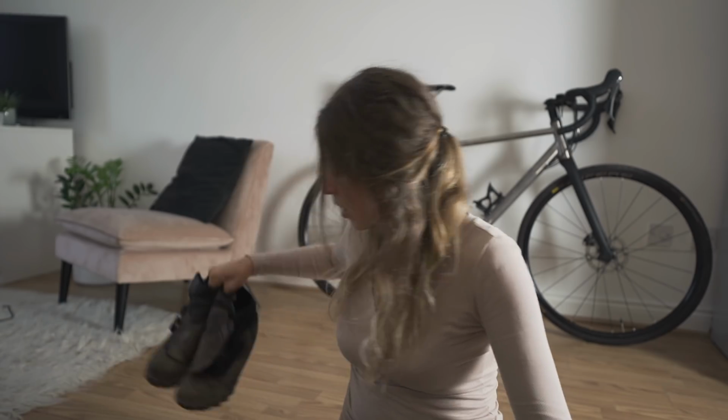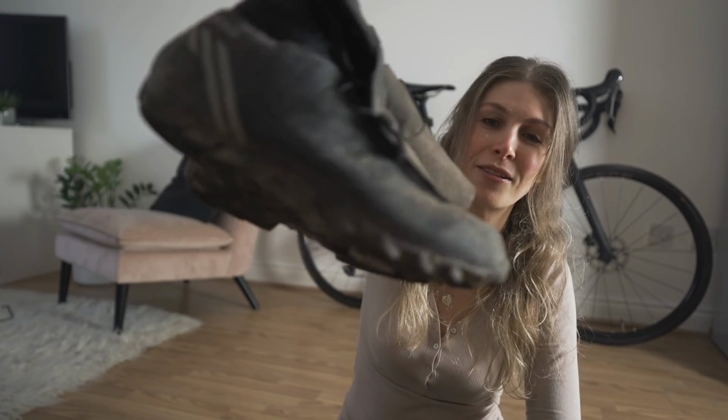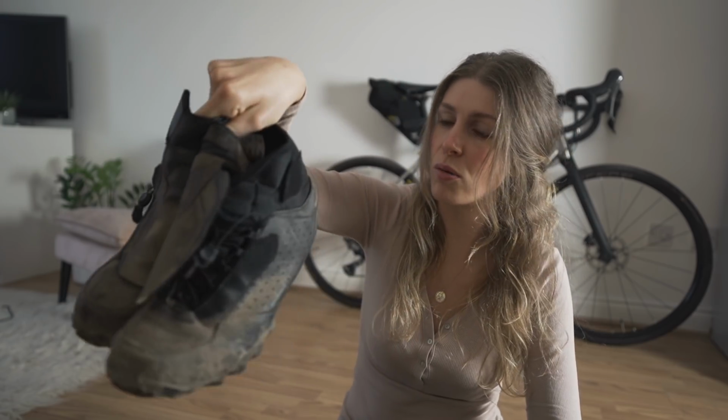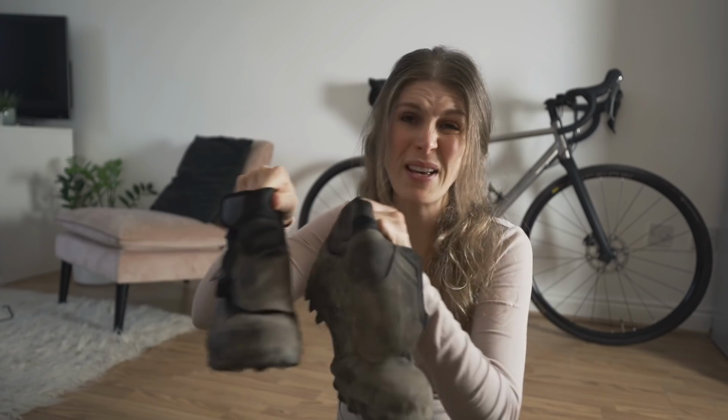So, also, I wore these beauties. Look how gross they are now, they're so dirty. They're the Shimano, which ones are they? I can't remember which model they are, but basically just the little winter boots. Two pairs of socks, they were just perfect.